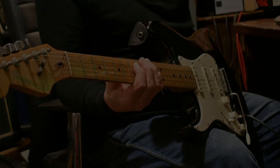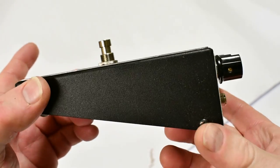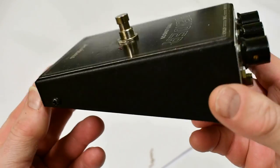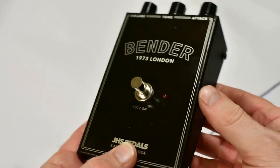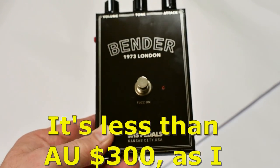So that's yet another sound you can pull out of this pedal. This is an incredible pedal. I've only really played it with the attack on more than half, but it's so incredibly versatile. You can get all sorts of sounds out of this thing. It really is magic. Is it worth the $300 Australian that I paid for it?